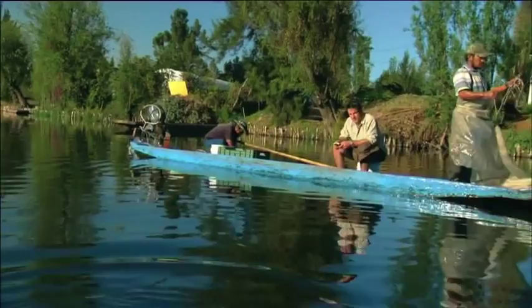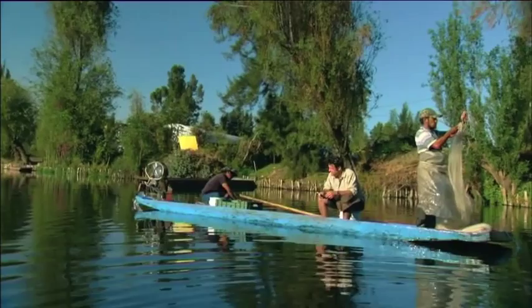Looking for an axolotl in effectively what amounts to an open sewer in someone's back garden. You wouldn't go looking for a giant panda in a Beijing car park, would you?